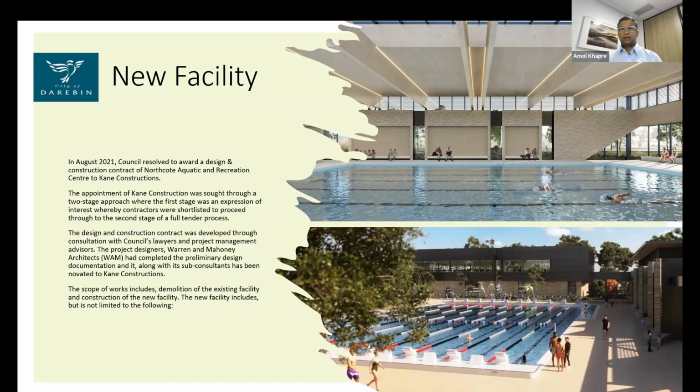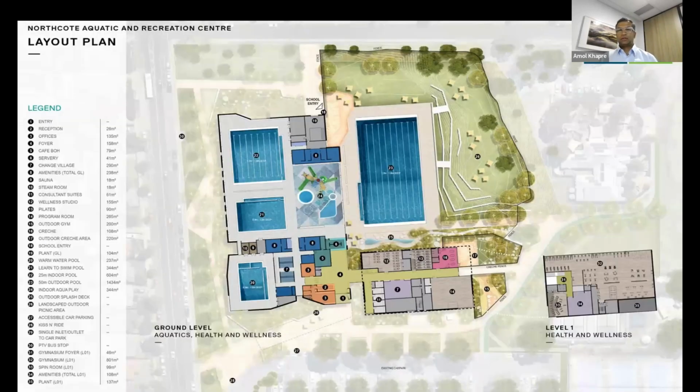So initially, next slide, thanks, Hus. Initially, we asked them for 3 different concepts, and one of the concepts was to build a new building while the existing building is operational. That was costing another $12 to $15 million and had too much risk with the public coming in while the construction is happening. So that didn't go ahead. But what you see on the screen is what we ended up with.